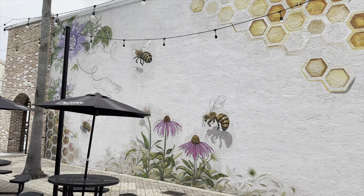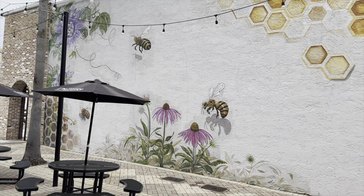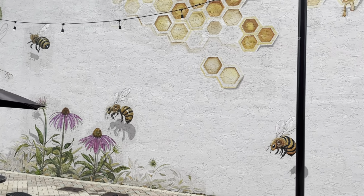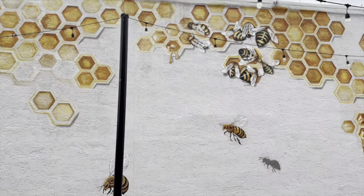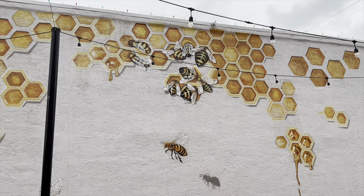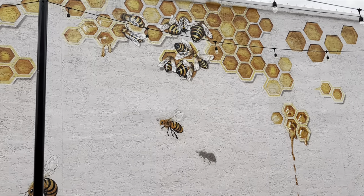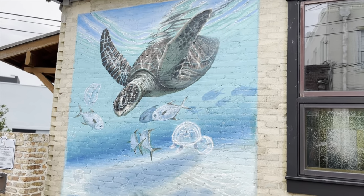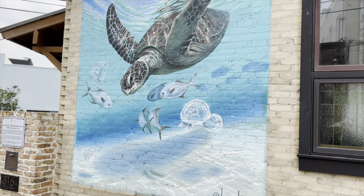Yeah, they have a mural that has flowers on one end, and it shows the bees gathering pollen, I guess, and then returning to the hive, as you can see there, and you can see honey dripping out of the honeycomb. They have another mural on the side of this building of a sea turtle, including some fish and jellyfish, it looks like.